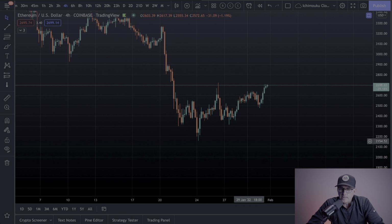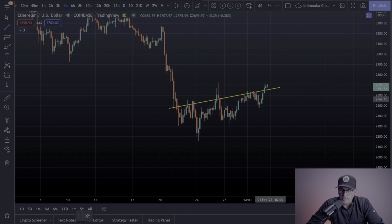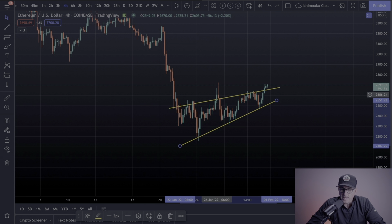You can see, just like Bitcoin, we are forming this kind of rough W. Now, we're on the 4-hour chart, but I want to show you something. Today, it looks like we just broke out of this pattern that we've been in for the last few days. We can look at this as an ascending triangle. You can see here we broke out of it. We tried to break out of it back on the 26th. We got rejected, came back down. This time we're moving up and we haven't been rejected yet.